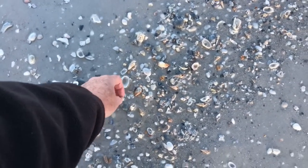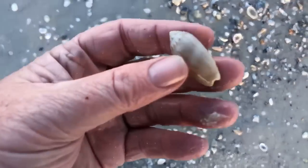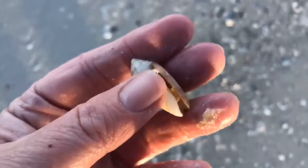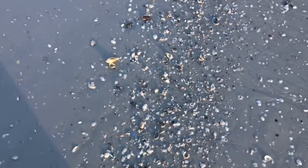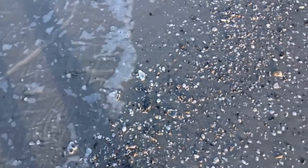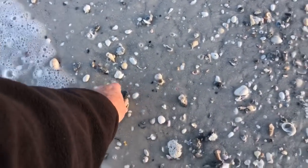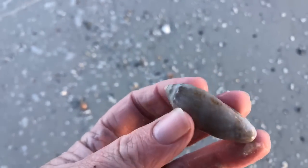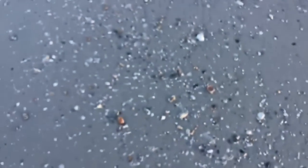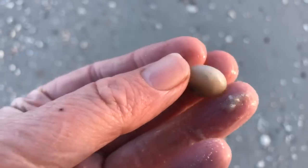And a little olive shell. Another little murex. Ah, broken murex. A little short, pudgy olive shell. A little olive. Another nice little olive shell over here. Such interesting patterns on them, the olive shells. They're so cool. Olive shell. You can see a little baby moon. Little broken baby moon shell.